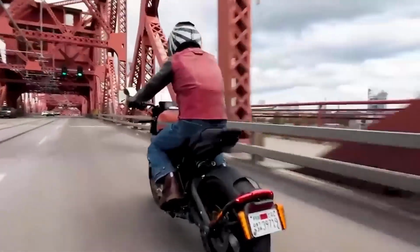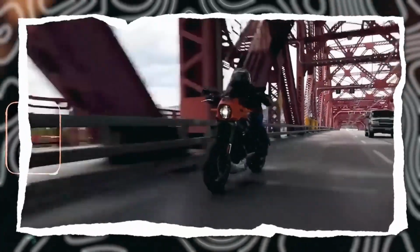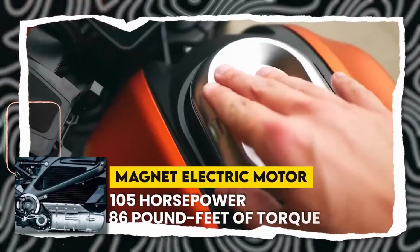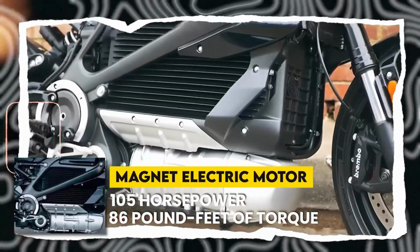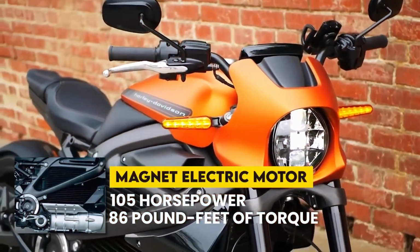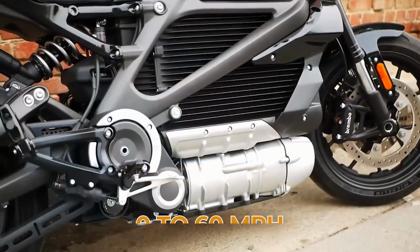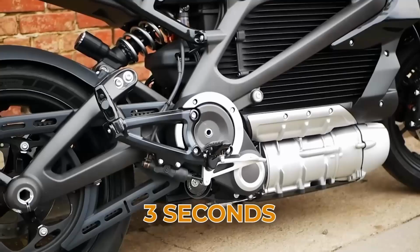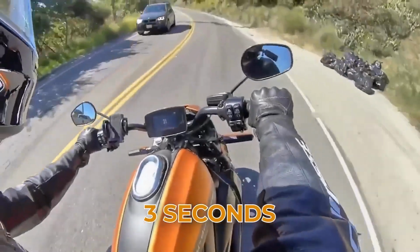Yet, despite the hype, it quickly became one of Harley's most polarizing models. At the heart of the Livewire is a permanent magnet electric motor, delivering 105 horsepower and 86 pound-feet of torque. The bike's acceleration was impressive, going from 0 to 60 miles per hour in just 3 seconds, providing an immediate rush when the throttle was twisted.